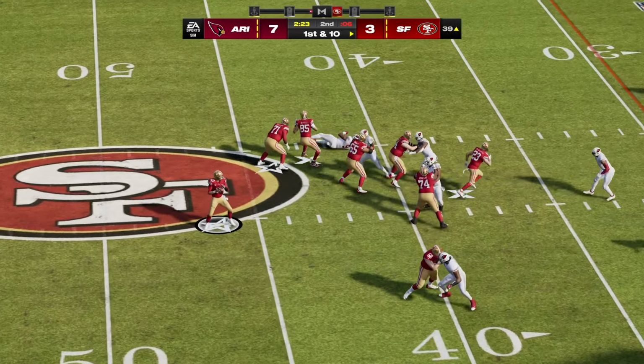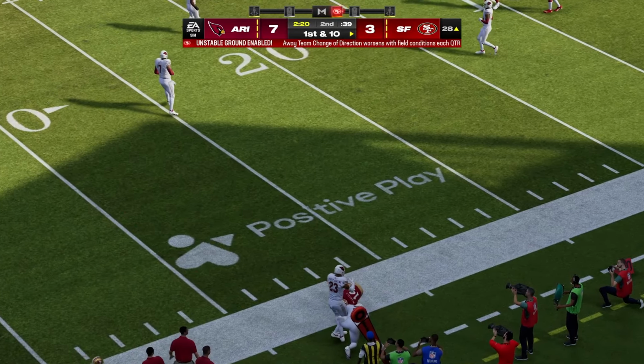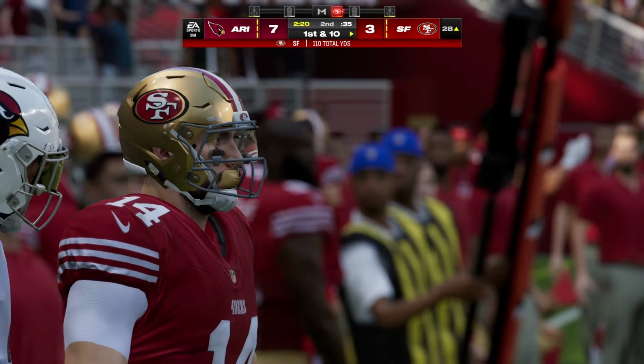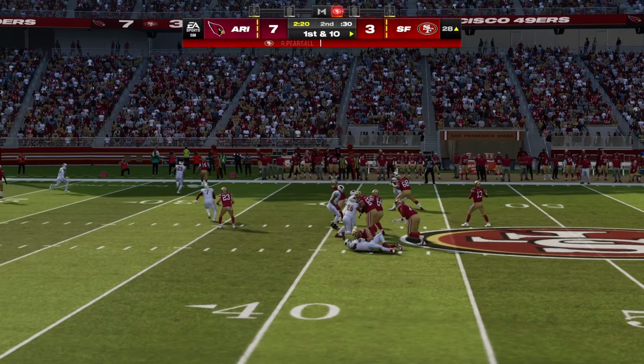They go play action here. Purdy going right side here, and that's complete. Yeah, he is out of bounds, but not before he's inside the 30. Another connection between the two. This one good for 12 and a first down.